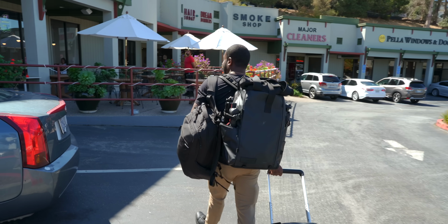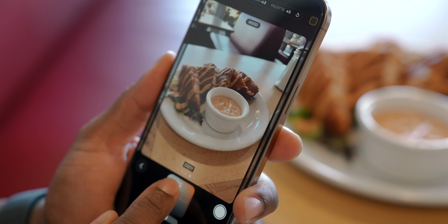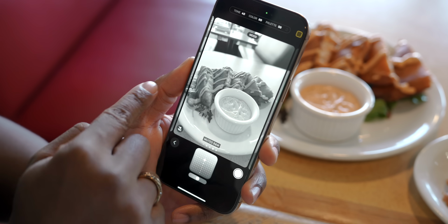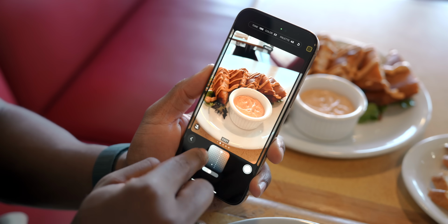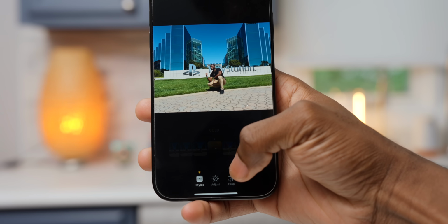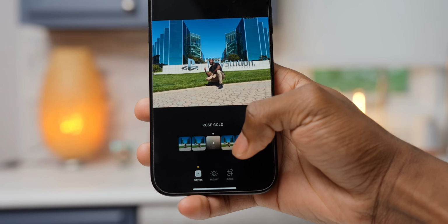And if you feel like the colors just aren't for you, Apple introduced this thing called Photographic Styles. What's nice is that with these photographic styles, you got all these different looks, and you can move it around, so you can customize how each of them feels. And if you end up not liking it, you can always just reset it back to what Apple has it as.